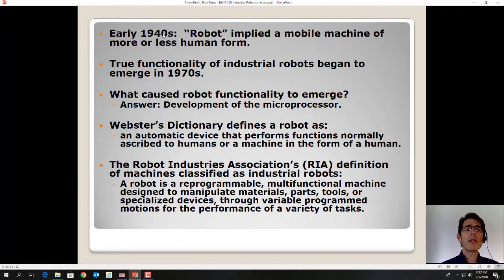From the early 1940s was around when the term was coined, and the original implication was more of a science fiction type of definition, implying a mobile machine that had a human form to it. There were science fiction movies made many years ago, and so that was one of the original meanings.